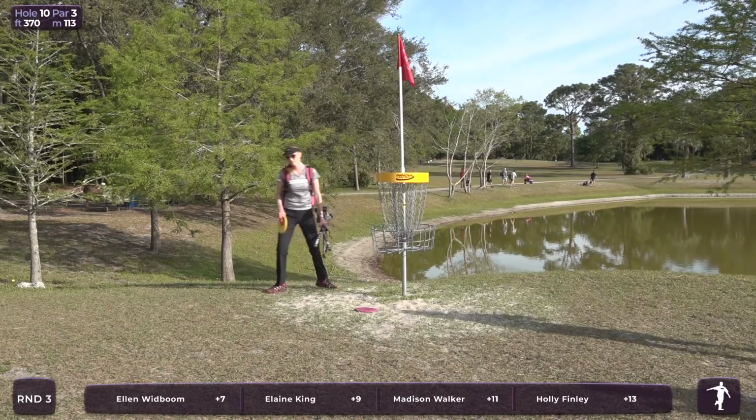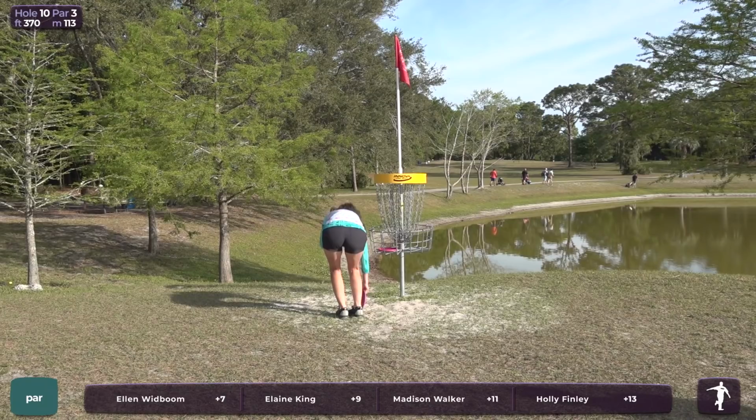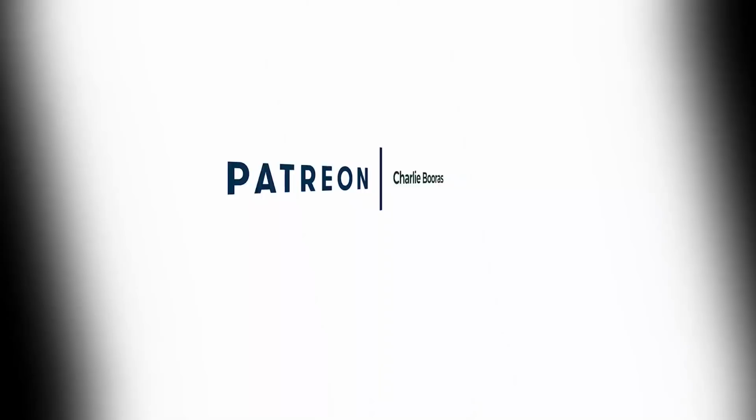Moving on. Madison is dropping hers in for the par with her little disc clap together.